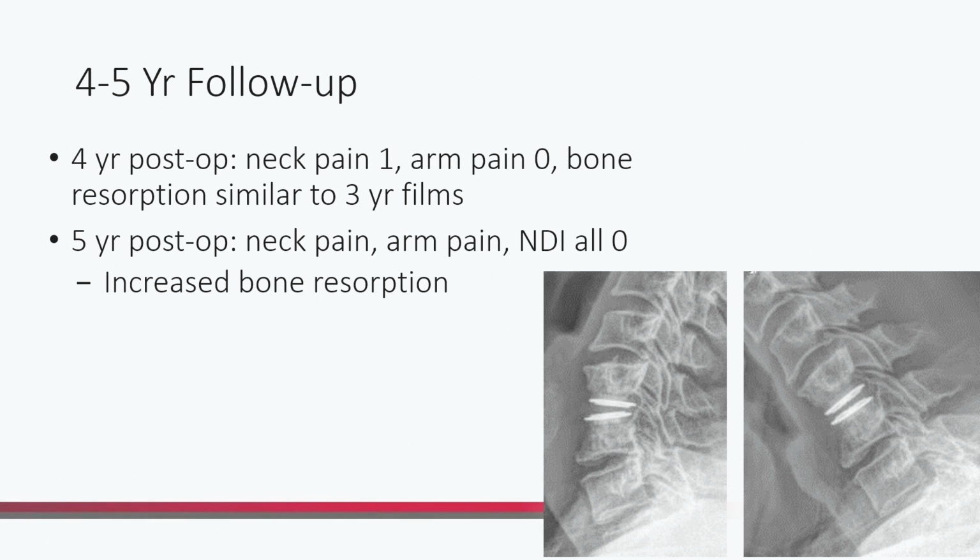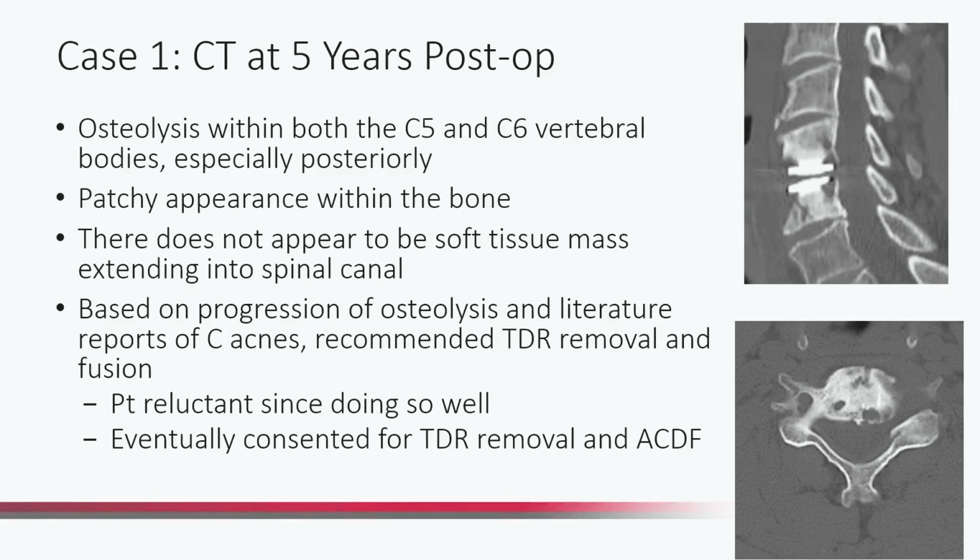So again, the patient comes back year 4, year 5, and there just seems to be less of a platform for that disc. The vertebral body end plate is remodeling in a way that we weren't comfortable with. And so we said, okay, well, let's do a CT scan. And now we know. If you have a suspicious x-ray, CT scan is the diagnosis for osteolysis.